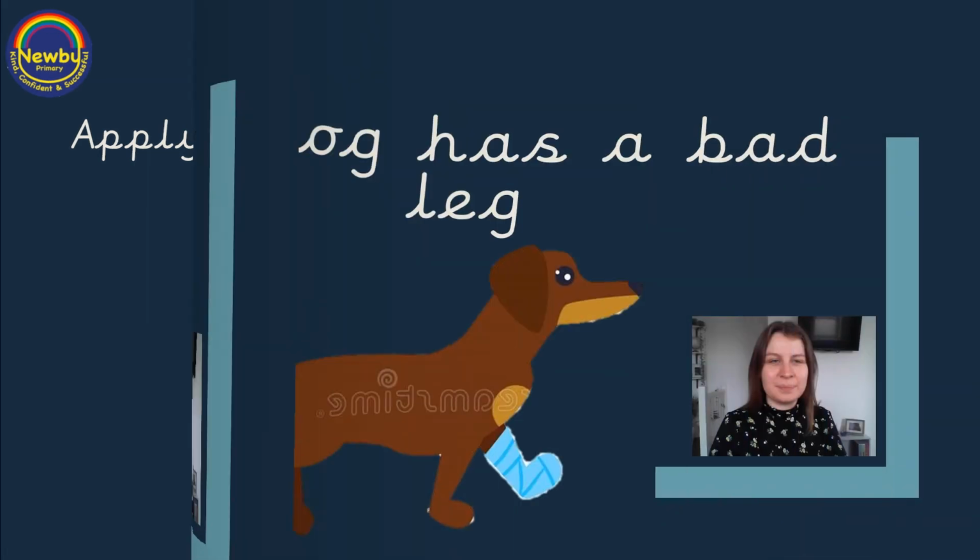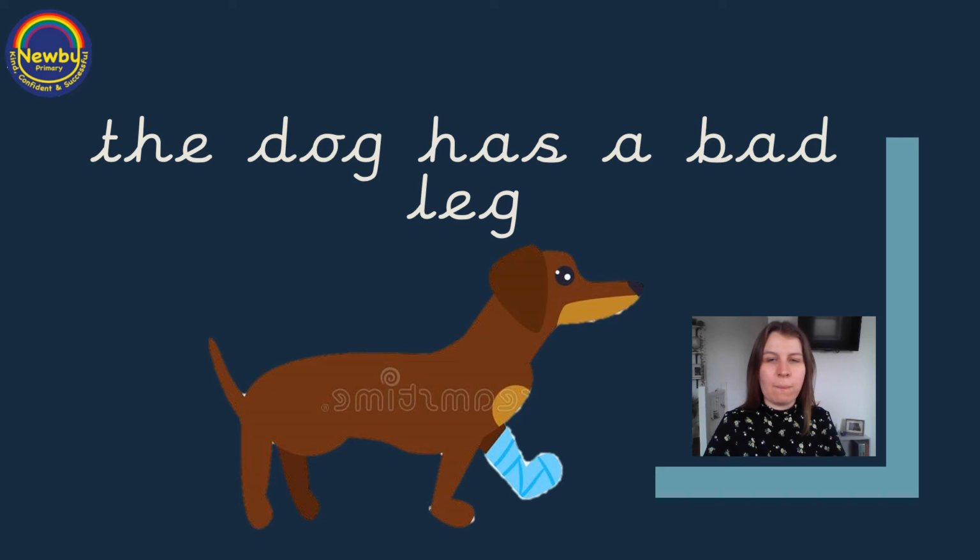It's time to apply what we've been learning. Can you help me read the next caption? Good reading so far. Keep going. Well done for using your chopping board. Let's read it together now. The dog has a bad egg leg. The dog has a bad leg. Oh dear.